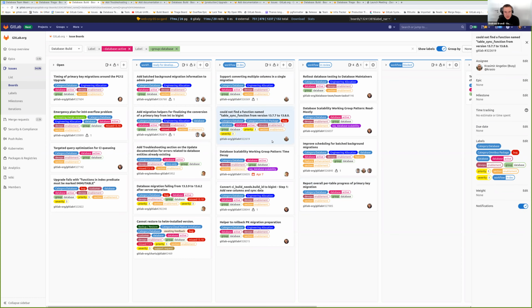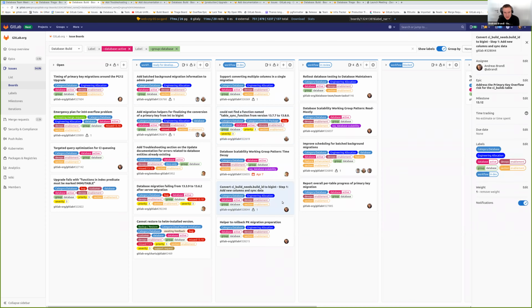Okay, time decay, we talked about. CI build needs. This is one of the next tables that we would like to tackle. I got feedback from Kamil about the change that we needed to make, and I think we need to make that a bit different before we can merge it. So I hope to get that done tomorrow.